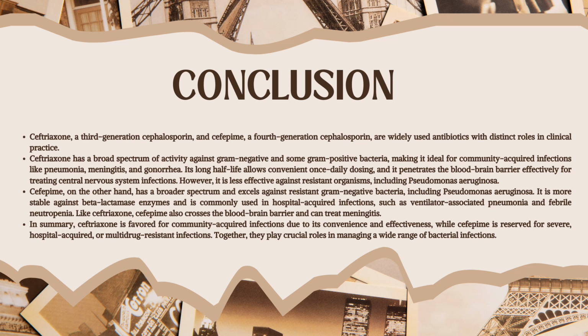In summary, ceftriaxone is favored for community-acquired infections due to its convenience and effectiveness, while cefepime is reserved for severe hospital-acquired or multi-drug-resistant infections. Together, they play crucial roles in managing a wide range of bacterial infections.